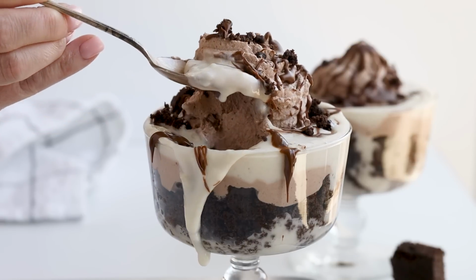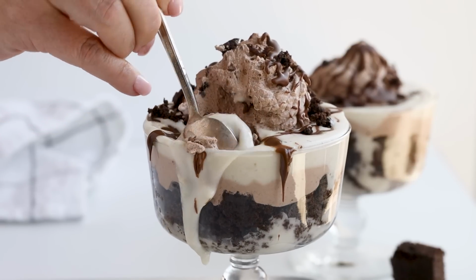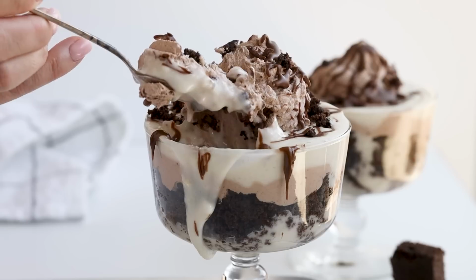All of these flavors combined, this dessert does not even taste low carb. So it's one that everyone will love, including you, because you don't have to fall off the keto bus every time you go to a backyard barbecue.